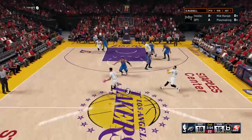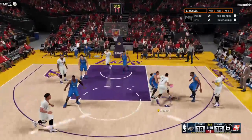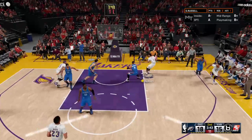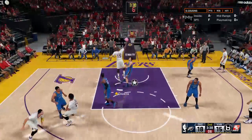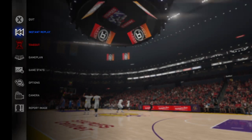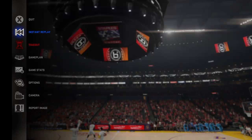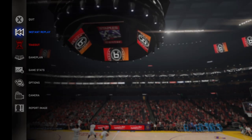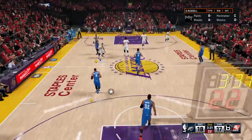Vancouver trails by 3. Russell dishes to Davis. Russell against Westbrook. Russell kicks to George. Green, the pass to Cousins. Score the basket, his second of 2 attempts. Those are the kind of nice inside looks they've gotten in the first half here.